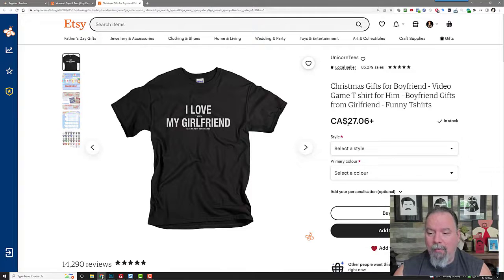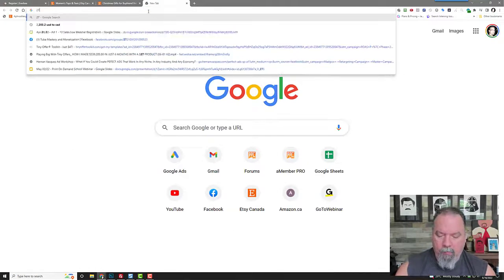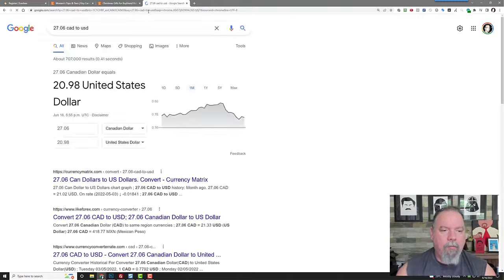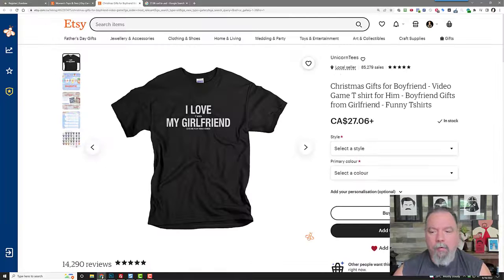At $27.06 Canadian, if I convert that to US, which I can do here very easily. If you ever want to convert money too, just go here, type 27.06 CAD to USD. There we go. So about $20 and 21 bucks. They're selling this for US.